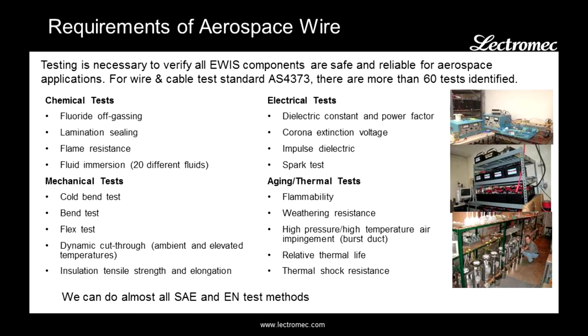Electrical tests, your typical dielectric withstand testing, corona extinction voltage, and spark testing. Aerospace wire and cable have to be able to handle lightning strikes. It's not something you have to consider in your ground-based applications. Thermal and aging tests. This is where you have to look at, again, 25, 30 years of operational life. Can the wire sustain that entire duration?